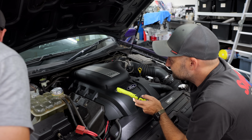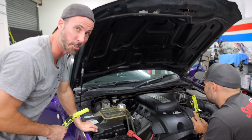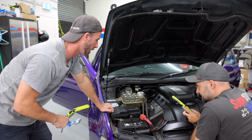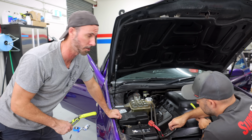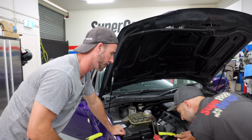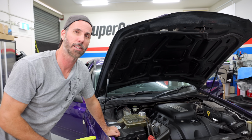Well, I would love to know if this was your car. Do you recognise it? Please get in touch. We'd love to know. But for now, Martin, we got a whole bunch of Ryobi tools that have arrived and cleaning devices. So we're going to give this thing the attention it deserves.